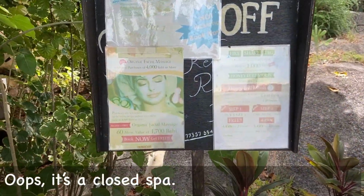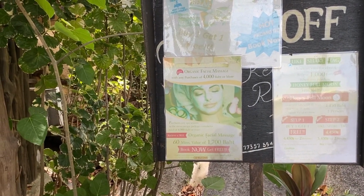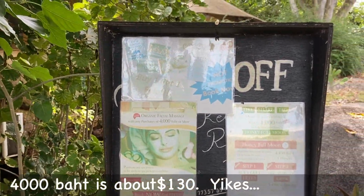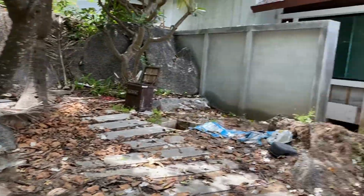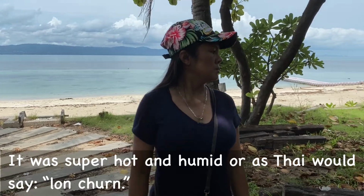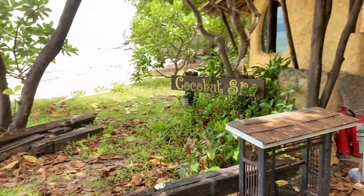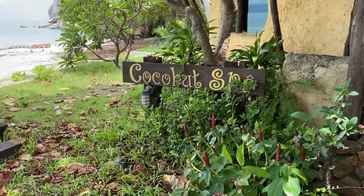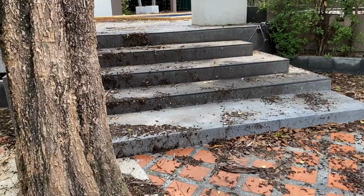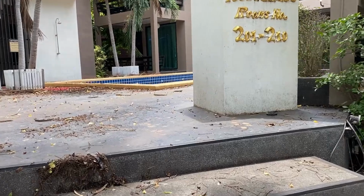Oh, look at this walkway through here in the rocks. Oh, look at it. Oh, it's part of a spa. I can get an organic facial massage for 4,000 baht. It says book now. Look at this. Lovely. Oh, you want to go get a massage or a facial massage? A facial massage, coconut spa.